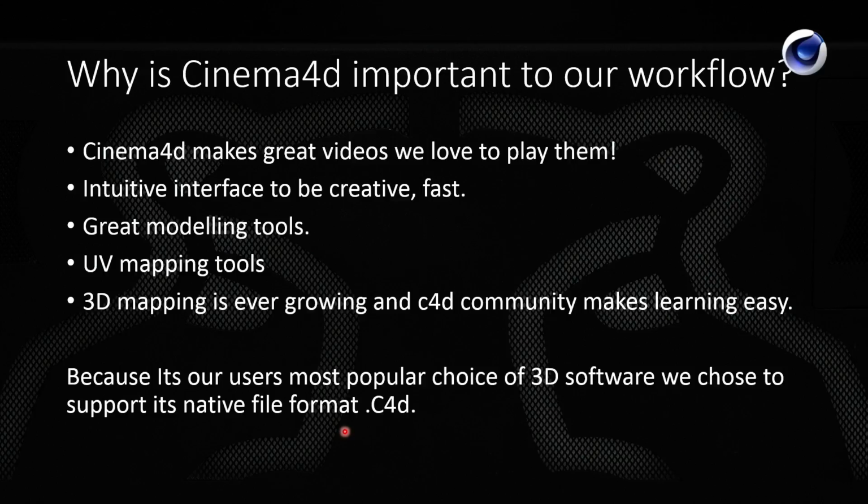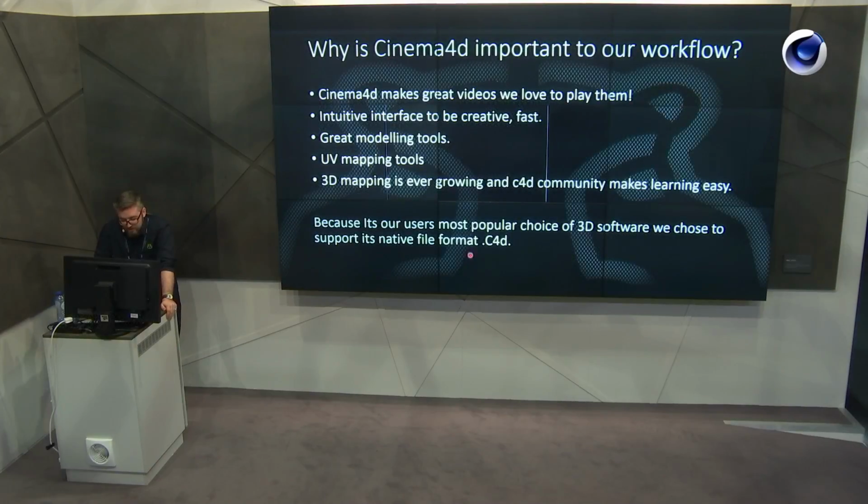So that's all great, but why is Cinema 4D important to our workflow? Well, put simply, Cinema 4D makes awesome videos that look great, and we love to play them. The interface is intuitive and fast to make stage designs. It has fantastic modeling and UV mapping tools that are, of course, important for projection mapping. And because it's our users' most popular choice of 3D software already, we chose to support its native file format, .c4d.